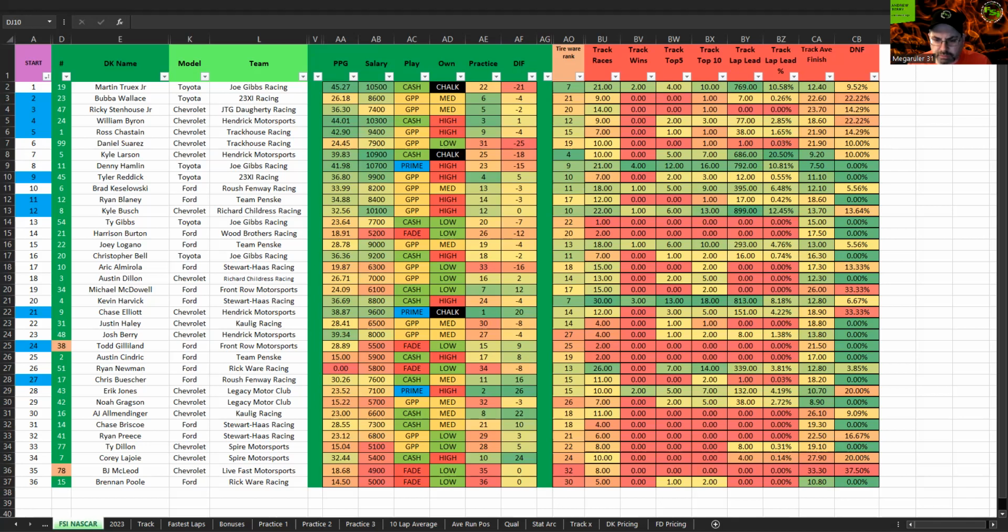Corey LaJoie, I think, will be very popular just starting this far down. This is where we like to play Corey LaJoie. 10th in practice, average for tire wear tracks, 27th overall. This is not a track where he's going to excel, but he should be able to get maybe anywhere from 8 to 10 place differential points. And then I'm not interested in BJ McLeod or Brandon Poole in these cars starting back here.